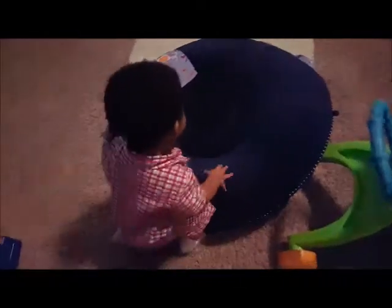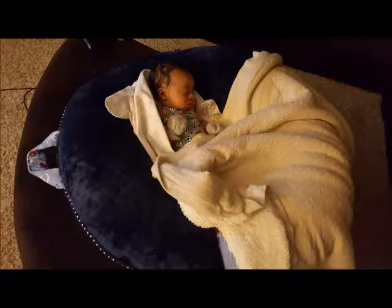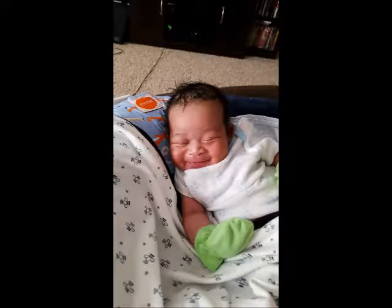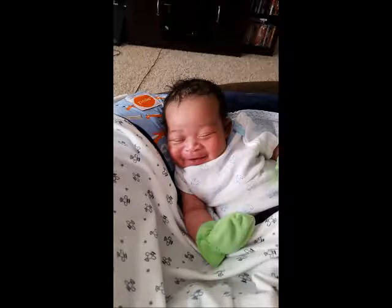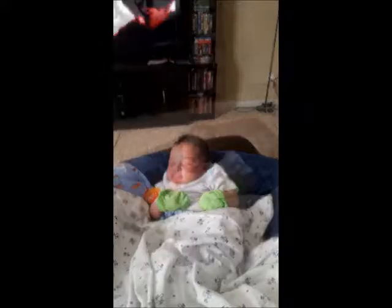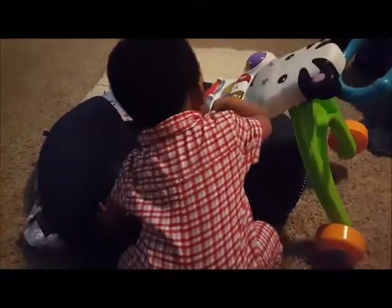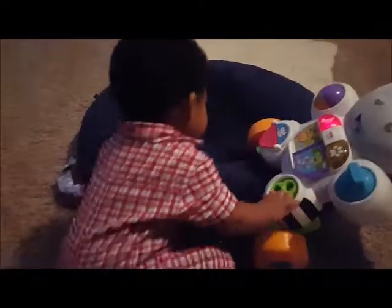Now the pillow he got as a gift, and we love the pillow. Can we lay it down? So there's the pillow. We've been using this pillow since AJ came home from the hospital. And we were basically using this to let him sleep in at first. He was just so cozy in it, and so snuggly in his pillow.